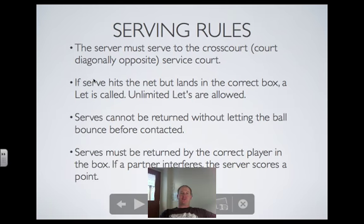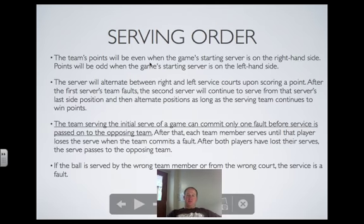Let's talk about serving rules. The server must serve to the cross court or the court diagonally opposite of the service court. Okay? And if the serve hits the net but lands in the correct box, a let is called. You can have as many of those as you want. Alright, serves cannot be returned without letting the ball bounce before it's contacted. And serves must be returned by the correct player, because if they're not, then that's a fault on that team.